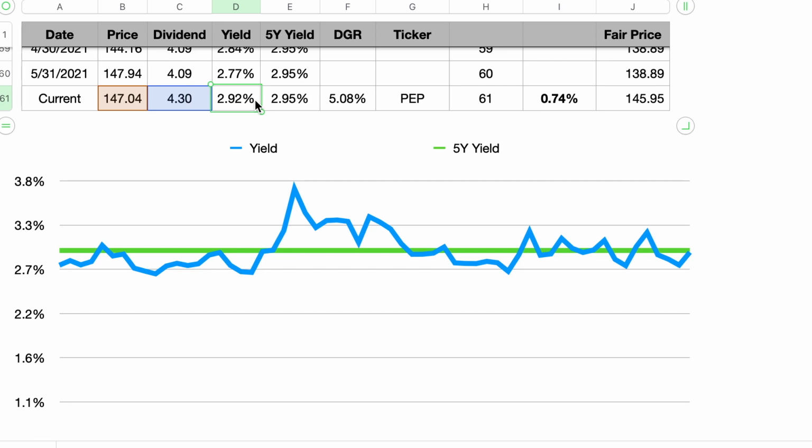7 of the increased dividends will be paid in July, 2 in August and 1 in September. Let's go through all dividend increases to see what impact they have on valuation, and if they are in line with prior increases for the stock.